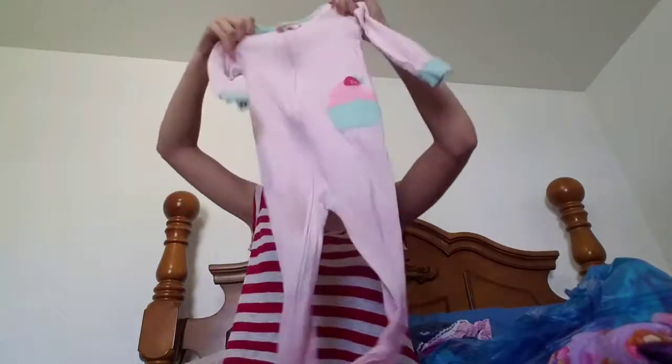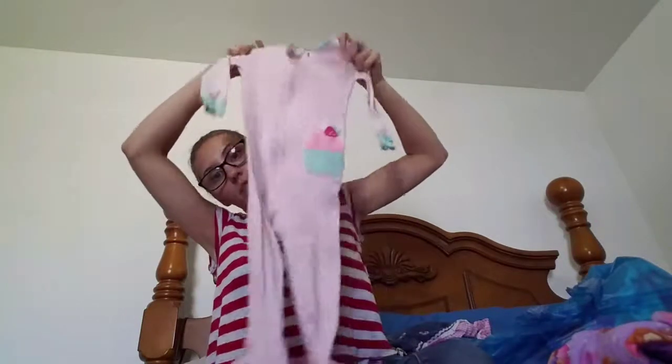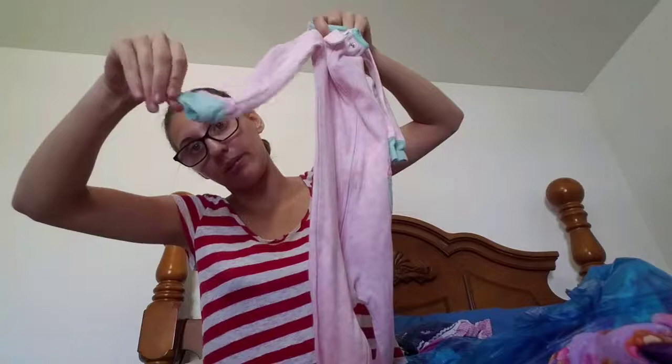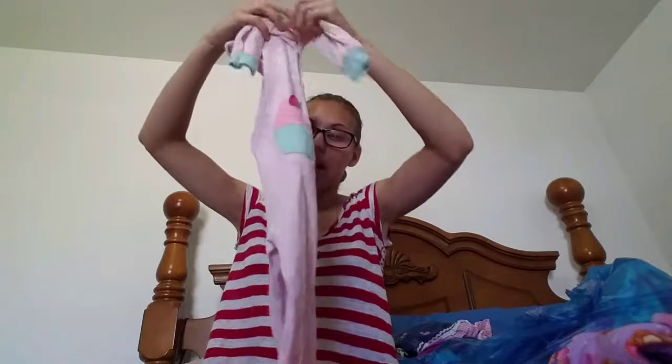It's another footy pajama, and the flower print is just a flower print, and it has a little cupcake on the side right here. So this is in 2T. It's another little footy pajama, and it also has a little bit of blue on the hands and collar. So another little footy pajama that we got her. As you can see, we really like footy pajamas. I think they're really easy to unzip and change the diaper, if that makes sense. So that is in 2T.